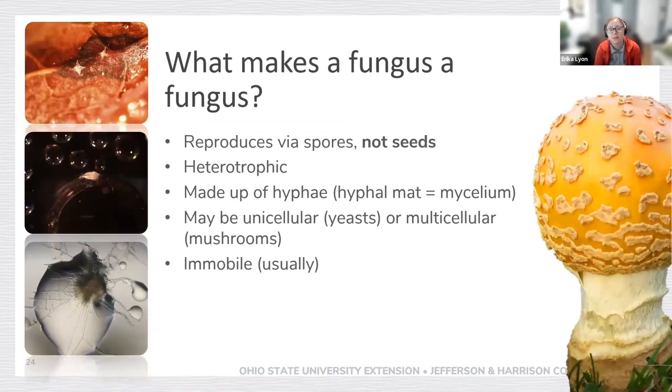So what makes a fungus a fungus? First of all, fungi reproduce via spores and not seeds. I have gotten the question before, what exactly is the difference between a spore and a seed? They are both reproductive units of that parent organism. Spores are from fungi, seeds are from plants. But the main difference is spores are more microscopic, whereas seeds have a bit more structure to them. They've got a seed coat, they've got a nutrient source, and then they've got the embryo inside. Spores don't have any of that.